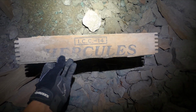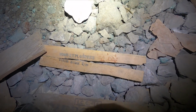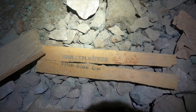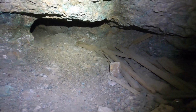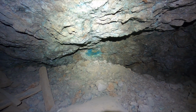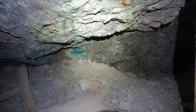This is a Hercules brand. Those are quite common. And then this one just says high explosives, dangerous, this side up. Lots of dynamite paper, pieces of fuse as well. It doesn't look like this goes in too far that way. And ooh, there's a really nice pocket of copper minerals right there.